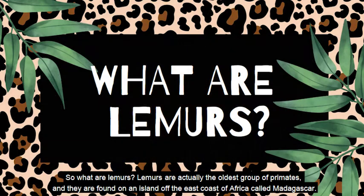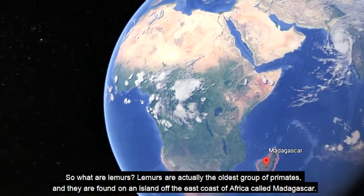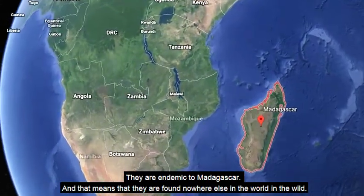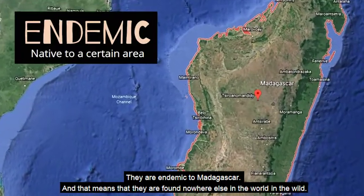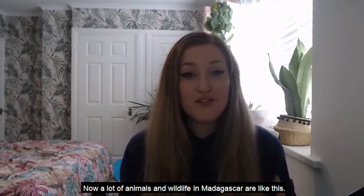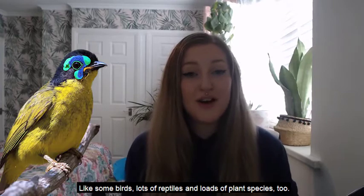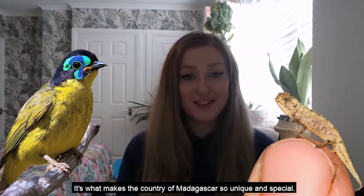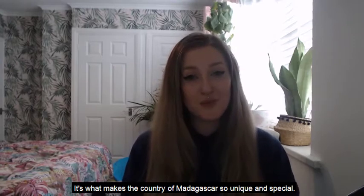So, what are lemurs? Lemurs are actually the oldest group of primates, and they are found on an island off the east coast of Africa called Madagascar. They are endemic to Madagascar, and that means that they are found nowhere else in the world in the wild. Now, a lot of animals and wildlife in Madagascar are similar to this, like some birds, lots of reptiles, and loads of plant species too. It's what makes the country of Madagascar so unique and special.